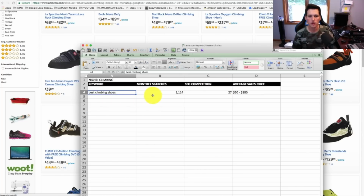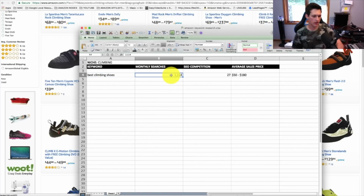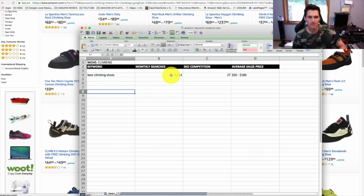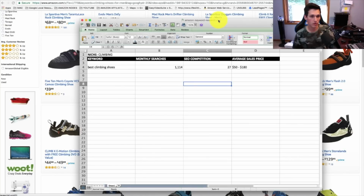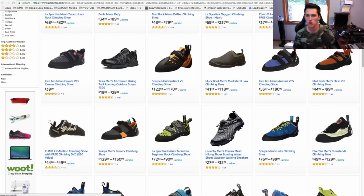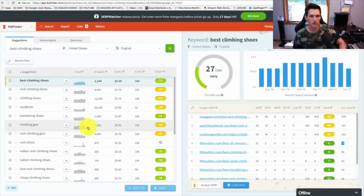What I really like to look for is a keyword that has monthly searches of around 500 to 1,000 plus. I like the SEO competition level to be under 39 and the average sales price between $100 and $200. That's really the main things I'm looking for. I want to pick out, to start with, at least six keywords that fit within those parameters. So I'm going to repeat this basically five more times. Let's go back into Keyword Finder and see what we can find.